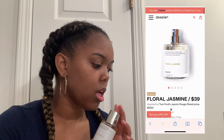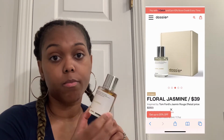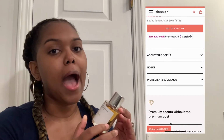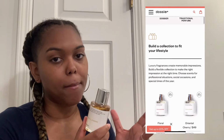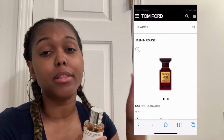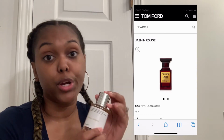I mean, why not try a bottle? And the Floral Jasmine is $39 on the website. And I believe the retail price depends on how big the bottle is, ranging from like $250 and up, but I'll put the price somewhere on the screen for the real deal of Tom Ford.